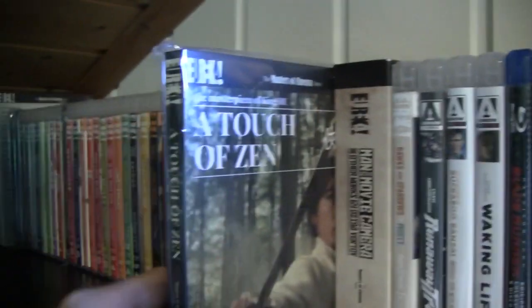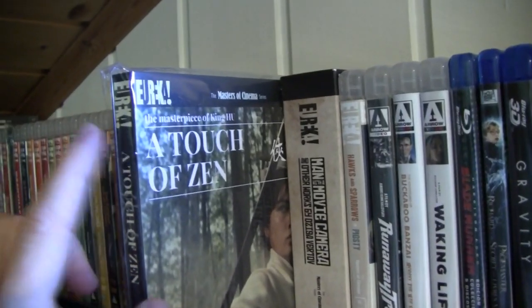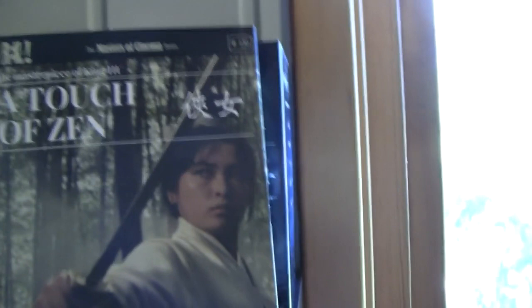You might have spotted, and if you haven't, I'm going to just point it out to you anyway, that I have two versions of A Touch of Zen. This is my nice pristine slipcover version that Eureka sent to me. They sent me a replacement slipcover, which is fantastic of them, and this is the old slipcover in just an empty case. So I just used it to put here because this shelf is next to our cat tree.